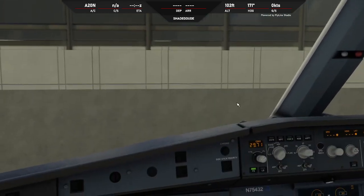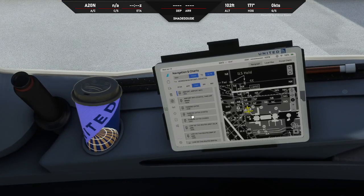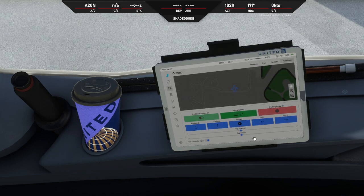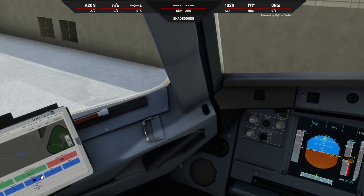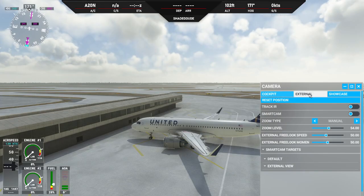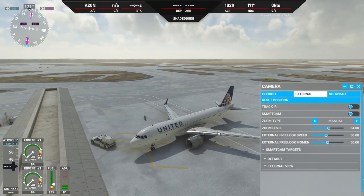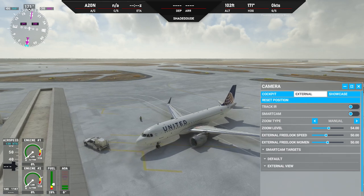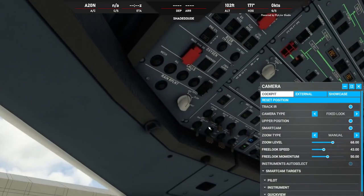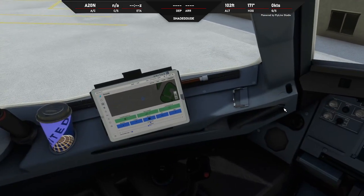United 1522, ready for push and start. 1522, push and start at your discretion, call for taxi. Push at our discretion, call for taxi for 1522. Alrighty, let's get this puppy hooked up. Is it connected? Sure, turn on the beacon light here too now. Engine one, engine two started up.